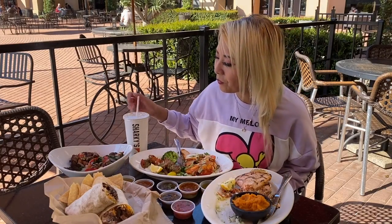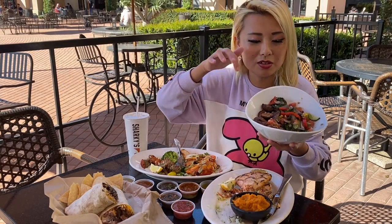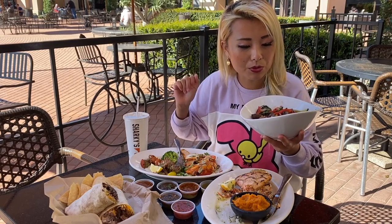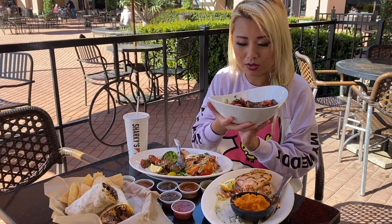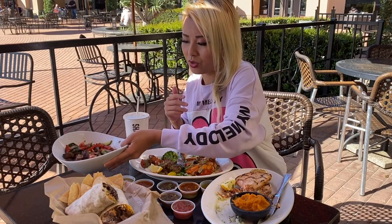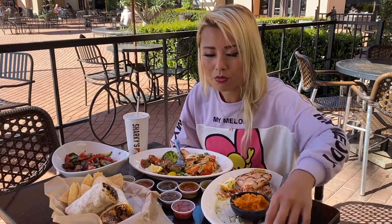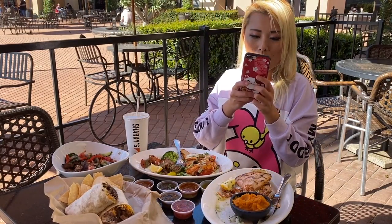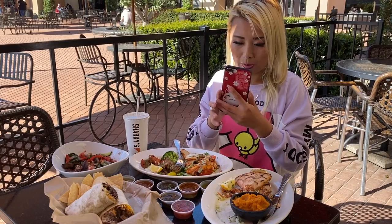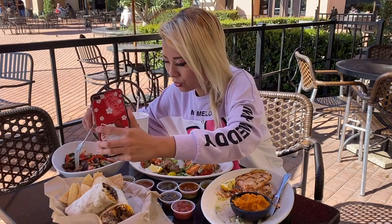That was really good. And you guys definitely try this. This is just going to be limited time. This is again the steak protein, the new protein style steak bowl. Ooh, the steak is really good, and they gave you a lot of pieces. Oh, let me do a quick story on it. Guys, the steak bowl is so good.